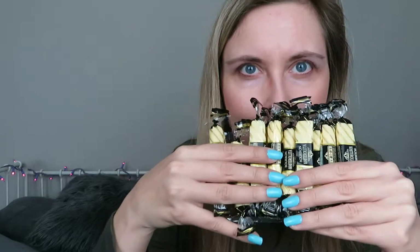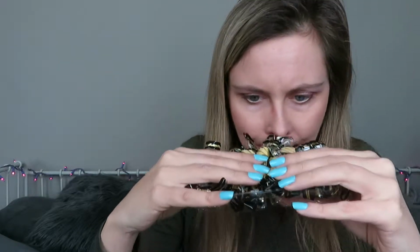I don't know. Let's find out if I got white chocolate bourbon cookies, which, trust me, there'll be no complaints here. The nice thing about this is they're individually wrapped, so this is something you can leave on your coffee table. I think I'm smelling white chocolate here, so let's see.